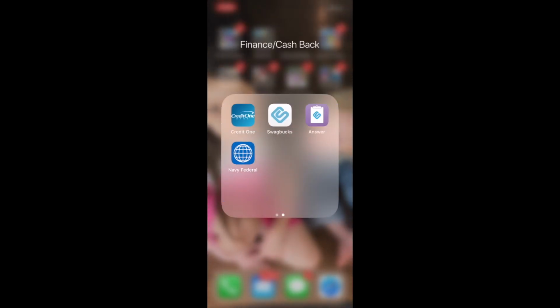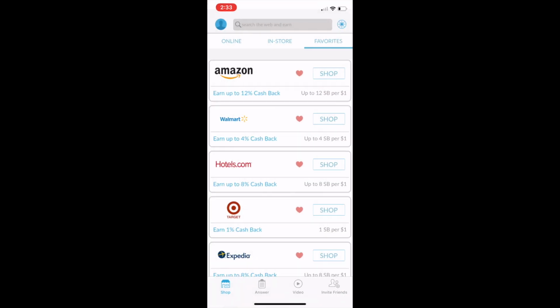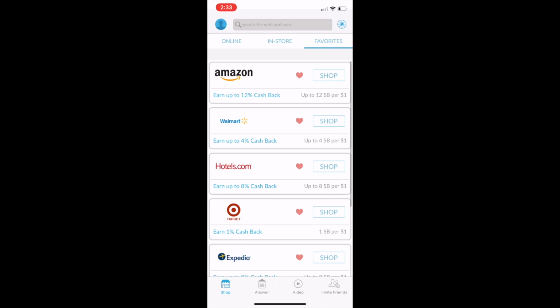Okay, and then the last one that I wanted to talk about is Swagbucks. Now, Swagbucks does not give you cash. You get paid in Swagbucks. They're worth about 1 cent each, and you can use those to redeem gift cards. I personally am using them to redeem Visa gift cards. Then I can take my Visa gift card and put the balance toward a bill or something, and then take that money that I've saved off of my bill and save it.